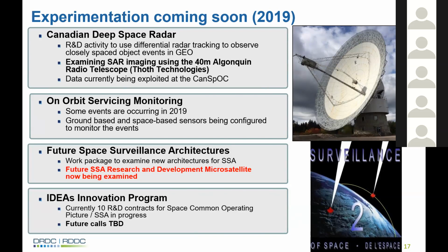Future space surveillance architectures: we're going to be helping to work on the Surveillance of Space 2 platform, and also the current initiative for the next SSA research and development microsatellite is ongoing right now. There is another SSA microsatellite in development right now. The context of the SSA capabilities have been set, and now we're going to be putting it to industry very shortly to come up with a proposal for exploiting that new capability on orbit. And we're hoping to see some high performance capabilities come to bear.